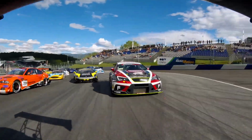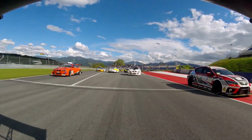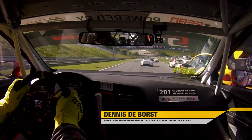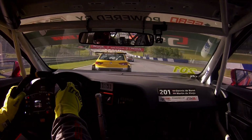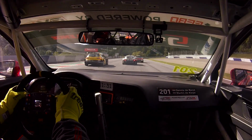Right behind 201 there, that's Dennis de Boerst, goes out very wide. Oh, and that's the pole man facing the wrong way in the middle of the road. How did they all avoid him? That's insane. With Dennis de Boerst then trying to make up for lost ground, rushing up towards the braking area for the tight right uphill hairpin.